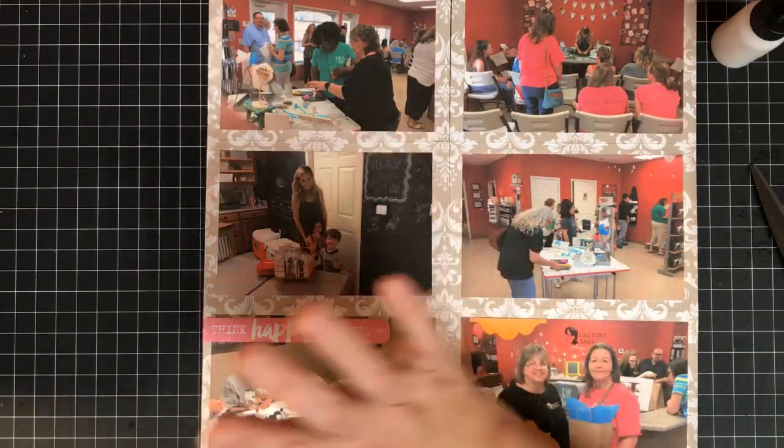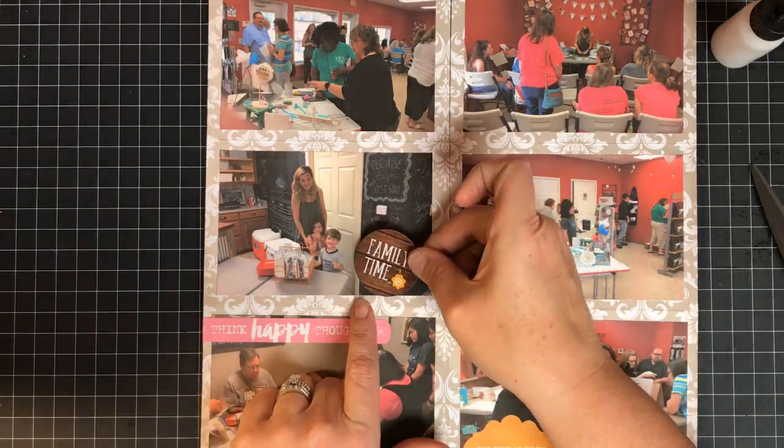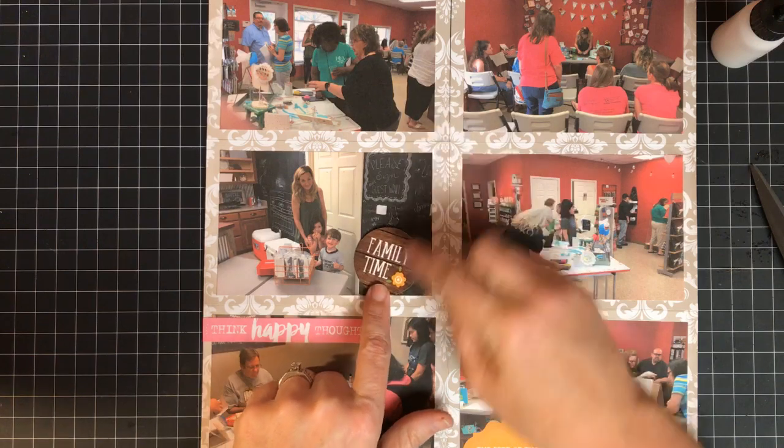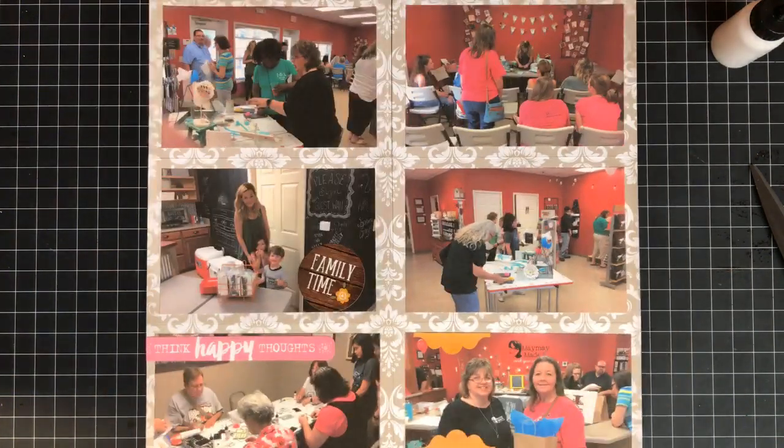All right, let's work on this one. These two right here, I know they're family, and this one says family time. I'm totally going to put this right here on this blank spot of this signature wall because they're spending some family time together here at Maymay Made It. Cute.